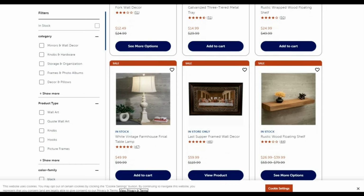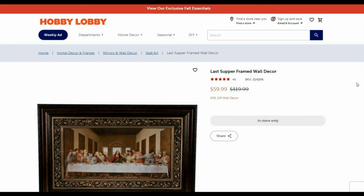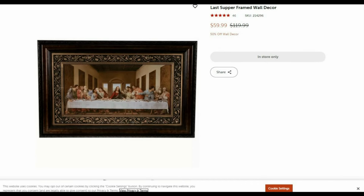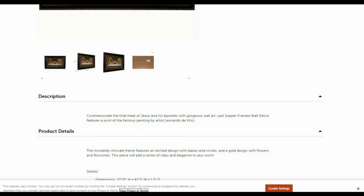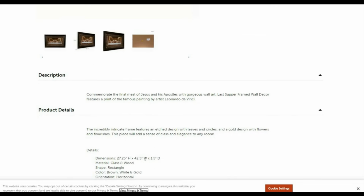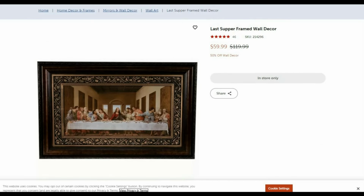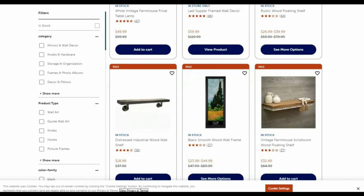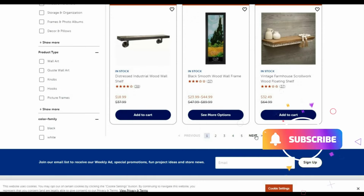And I might end up looking at those at another time, but I came across the Last Supper. Now this is so gorgeous. It's half price, it looks like, and it is a good size. It's 27, I think, inches by 42 inches wide, so it's a good size piece, and I wonder if it looks really as good in the picture in real life. So I really want to see that one. I'd like to get it. It's so pretty.